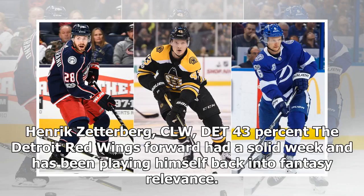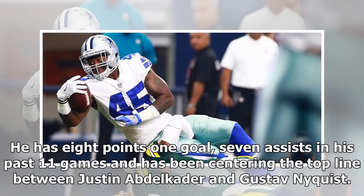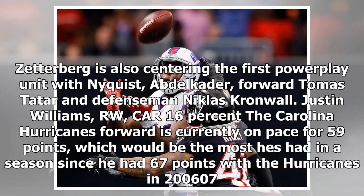Henrik Zetterberg, C/LW, DET, 43%. The Detroit Red Wings forward had a solid week and has been playing himself back into fantasy relevance. Zetterberg had points in each of his 3 games, totaling 1 goal, 3 assists, 2 power play points and 4 shots on goal. He has 8 points, 1 goal, 7 assists in his past 11 games and has been centering the top line between Justin Abdelkader and Gustav Nyquist. Zetterberg is also centering the first power play unit with Nyquist, Abdelkader, forward Tomas Tatar and defenseman Niklas Kronwall.